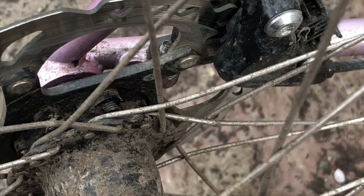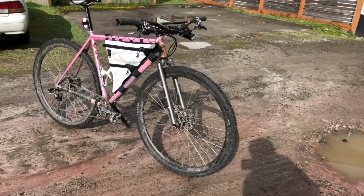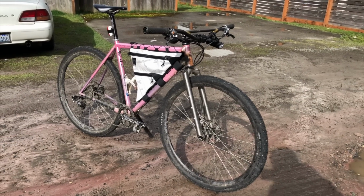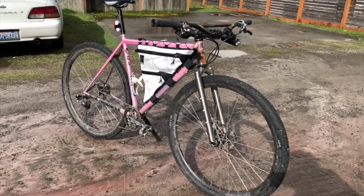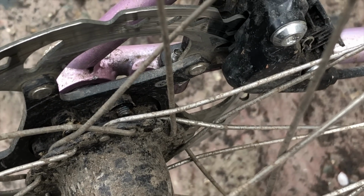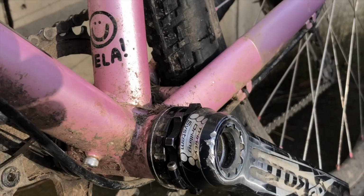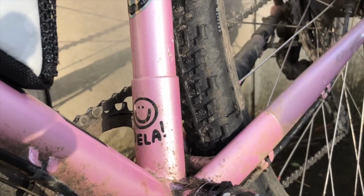Hand-built wheels, hell yeah brother. Industry 9 Hydra rear hub, STW front hub to Spank gravel rims laced with DT Comp spokes. There's some notes here about how it's all laced and stuff. Rotor crankset, 38 tooth Absolute Black chainring with a White Industries bottom bracket. This thing's just covered in good parts.